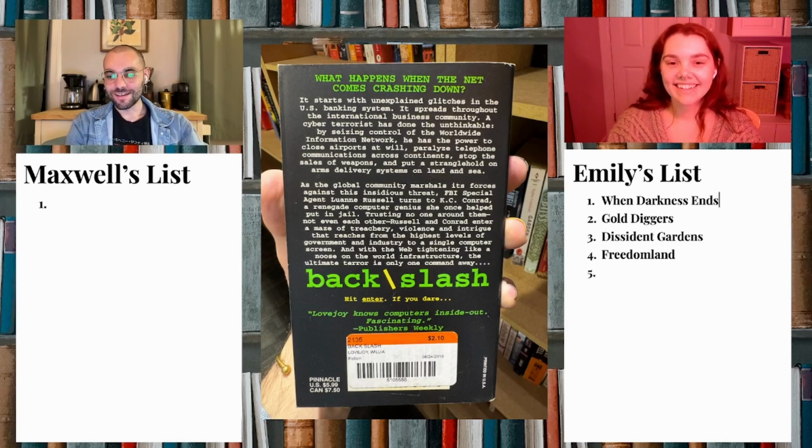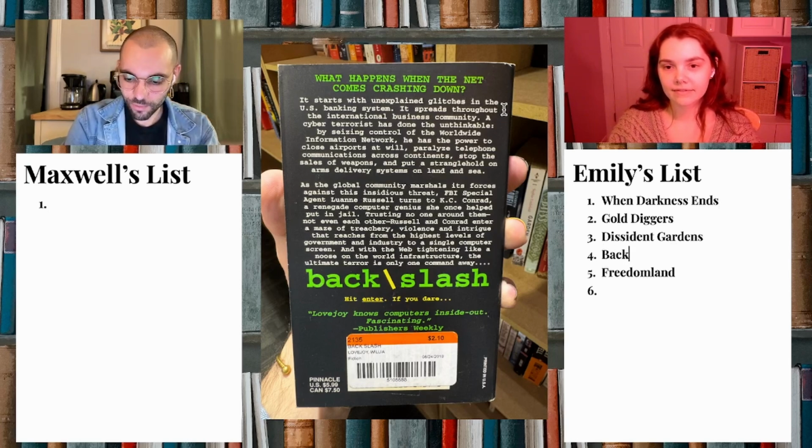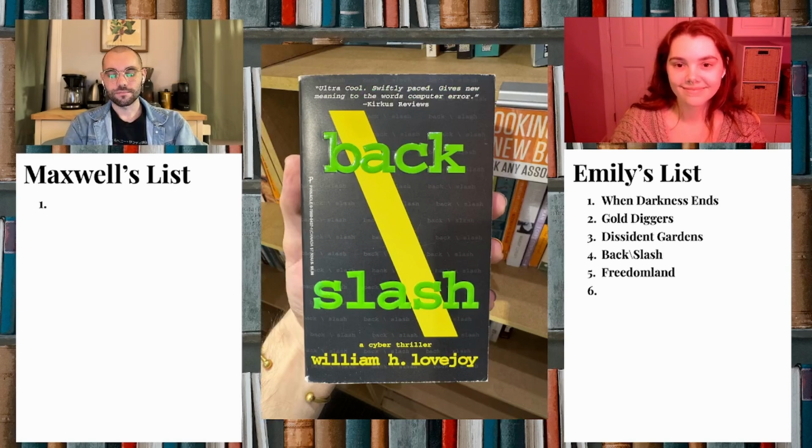But okay, where would you put this on our list here? I put this under Gold Diggers above. No, no, no. I put this under Dissident Gardens, but above Freedom Land. Okay, so we've got back... Where is a backslash? I never ever use that key. Isn't that a forward slash? No, that's a backslash.